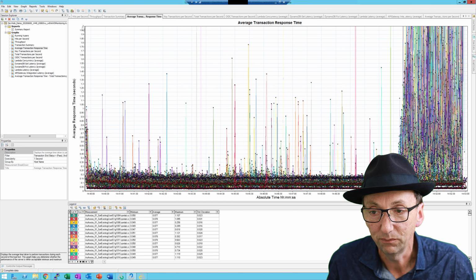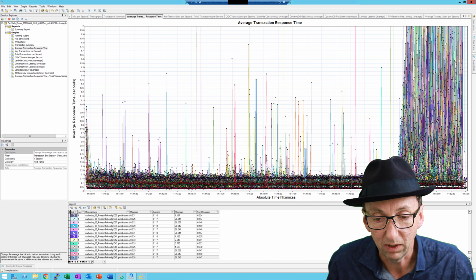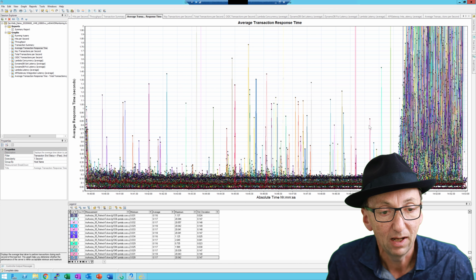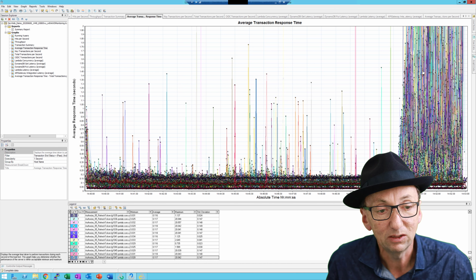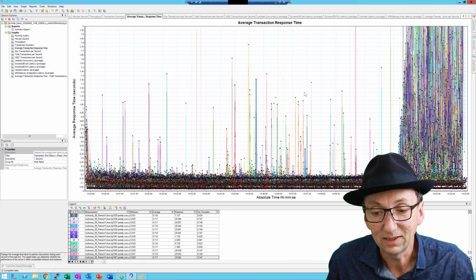Watch the scale here. So now we can see that across the test, we had occasions where the odd response was much higher than average, but it didn't really reflect as one of those spikes. But we can see little areas like here and here where we actually had multiple all at the same time. And over here, we've got this big mess because what's probably happened is a small percentage of transactions will have been very slow and a number will be very fast. Which takes us to the next point.